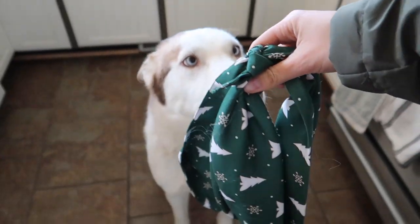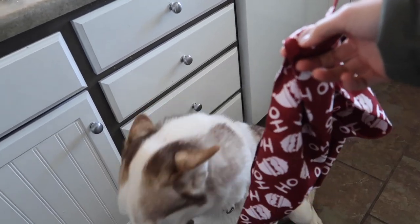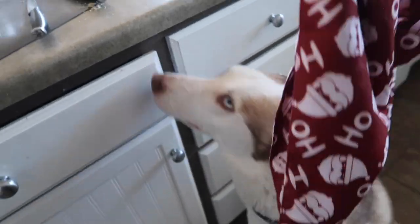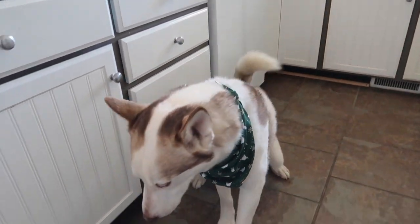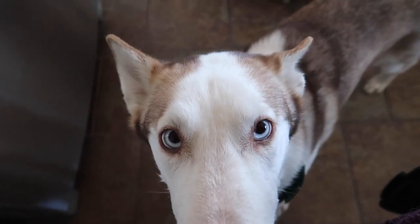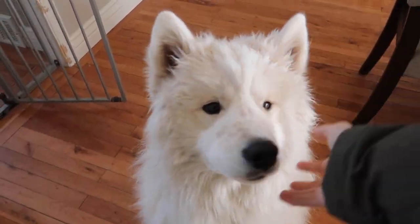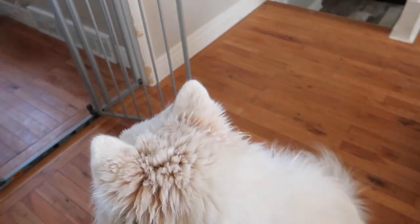This is what the green one looks like. That's kind of cute. Let's see the red one. Cinnamon, stay right there. Sit. I think I'm going to go with the green one. Hopefully you guys agree. Oh, what a cute pup. Good girl, Cinnamon. I mean, you guys are cute too, but you're not getting adopted. You already have your forever home, buddy.